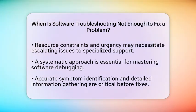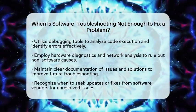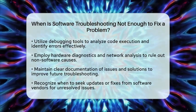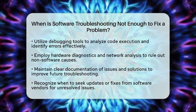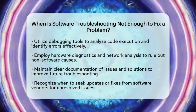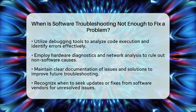To effectively master software debugging, it is essential to develop a systematic approach. Start by accurately identifying symptoms and gathering detailed information before attempting fixes. Use debugging tools to analyze code execution and pinpoint errors beyond surface-level symptoms. Employ hardware diagnostic and network analysis tools to rule out non-software causes.